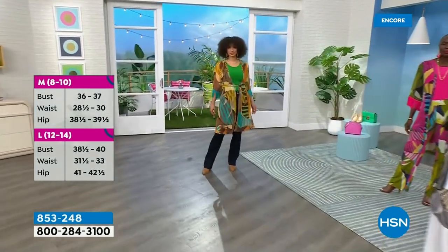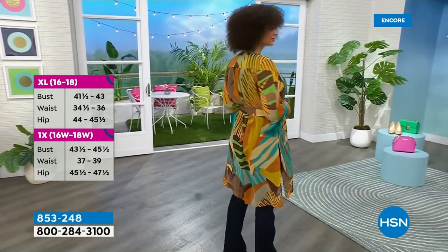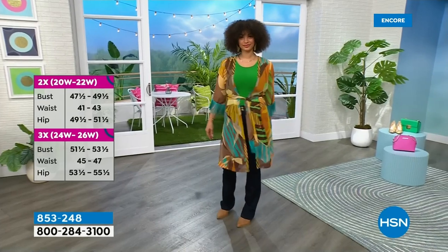I'll tell you about that. Brooke has it on in the small in the gold. I have it on in the 1X in the gold. And you see how we both put that vibrant Kelly green tank underneath? It also goes back with the sapphire blue. Have fun with this. Brooke put this on.